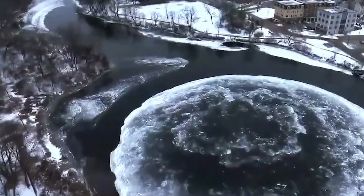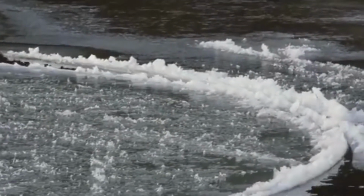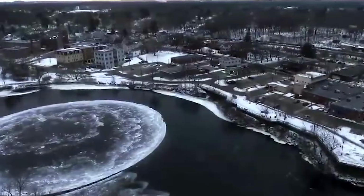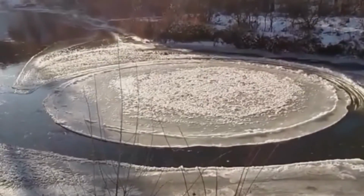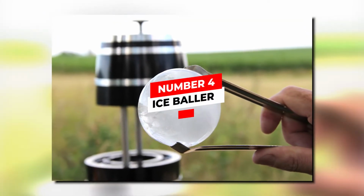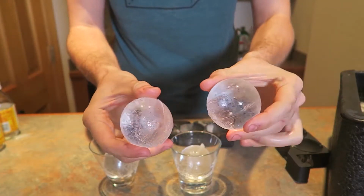Well, one explanation says that strong eddies in the river break off and rotate sections of the ice. That new ice creates a slightly bigger disk, and as it continues to rotate, as they spin, their outer edges are gradually worn down against the surrounding ice, leaving a perfectly frozen circle rotating in place. Ice baller. Ice circles are so stunning and mesmerizing. The same can be said of ice balls.